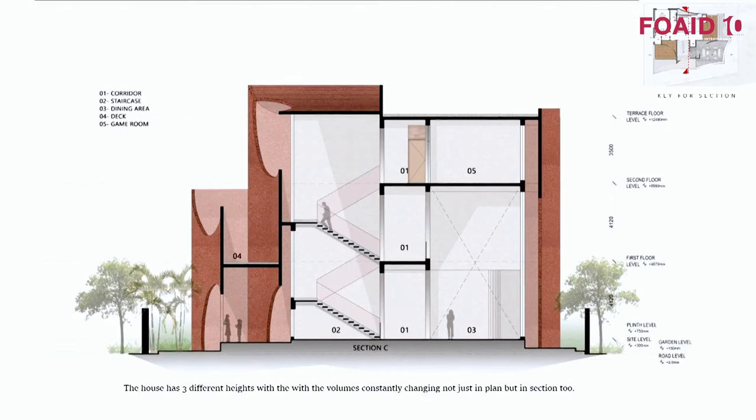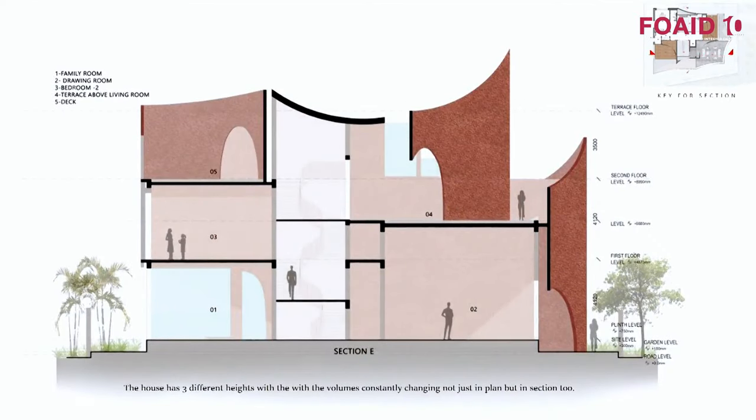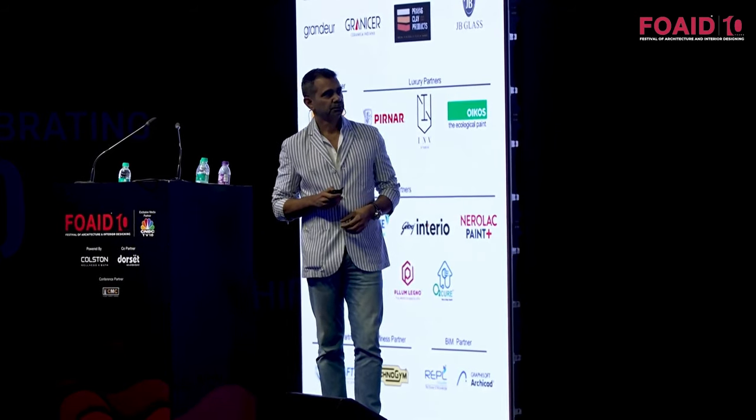And these are cross sections which show the different heights through the house. So here you see the dining space, which is 2 floors high. Then there is a split space above the living room.